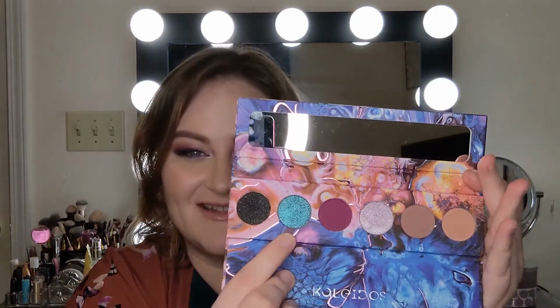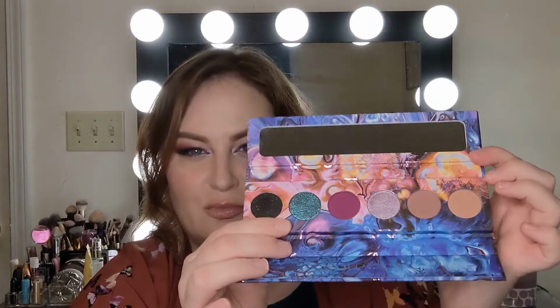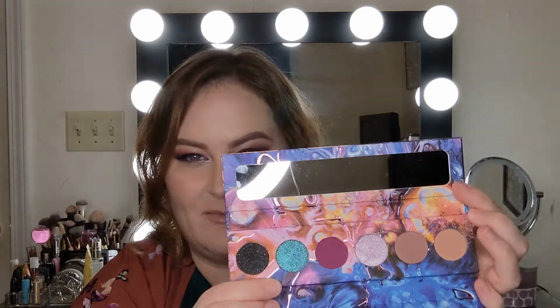This formula works really well. And this one as well is a similar formula. It's not as chunky and flaky as the two shimmers in the other palette. So that one works pretty well with a flatter brush too. I don't have this one on my eyes except a little bit on my lower lash line. And I don't know if you can tell, but this shade shifts from purple to blue and it has like a black base underneath it.